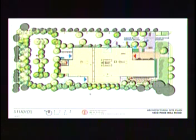You can see the entry and the wayfinding here we think is pretty intuitive. Public entry at the front there where the red arrow is, and then the parking here, employee entrance here, and service over here.